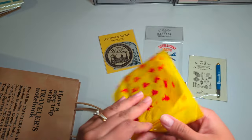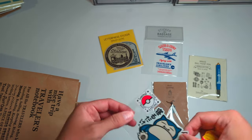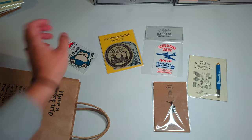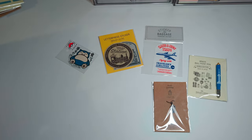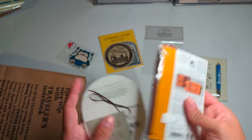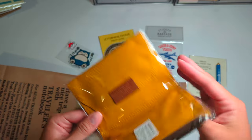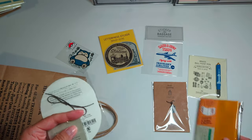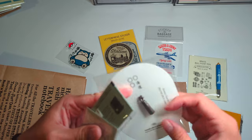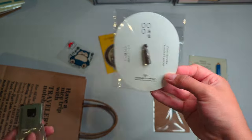Well, this is not from Travelers, but it is from the Pokemon Center, and it's just a cool Snorlax. I also got a B-Sides and Rarities passport case. Thought it was cute colour. I got the milk bottle charm because I'm currently breastfeeding, so I thought that would be pretty funny.